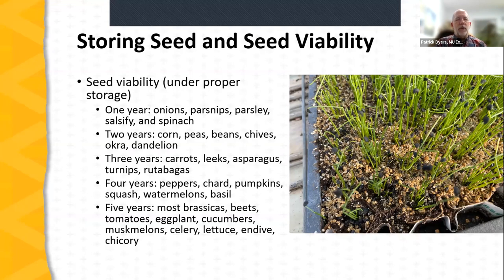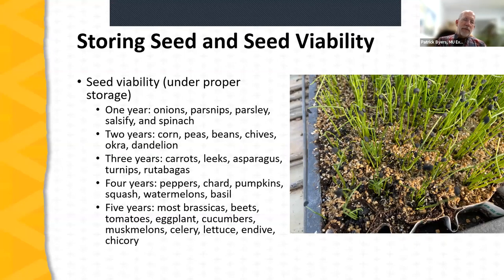3 years, some of the longer-lived seeds: carrots, leeks, asparagus, turnips, and rutabagas. We can expect 4 years from peppers, chard, pumpkins, squash, watermelons, and basil. And there are some vegetable seeds that will last a long time in the proper storage. This includes most brassicas, which would be things like broccoli, cabbage, cauliflower, beets, tomatoes, eggplant, cucumbers, muskmelon, celery, lettuce, endive, and chicory. So again, having an understanding of what to expect is helpful too.